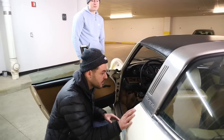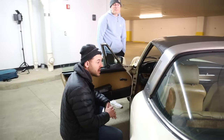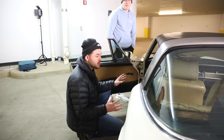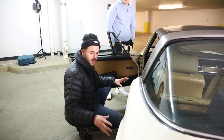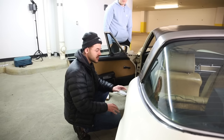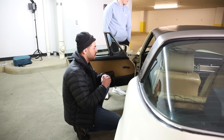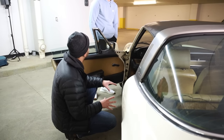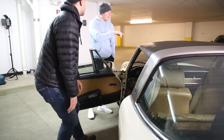The restoration potential of this car is crazy. We're gonna do our job to get it running, get it back on the road, clean up what we can, put on some items that aren't original, and then enjoy it for the time being. But whoever takes it to a concours car, this is gonna be a beautiful base to start off of. There's not gonna be crazy patch failures to replace.